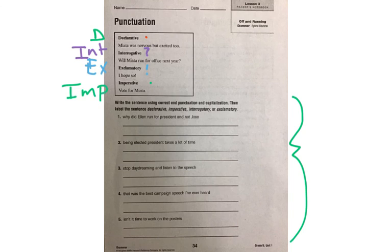So when you look at number 1, you can see that the word Y is the first letter of a sentence, so that needs to be a capital W. So why did Ellen run for president and not Jose? This is an interrogative sentence, and it needs to end with a question mark because it's asking a question. You can go ahead and work your way through 2 through 5 and make sure you're adding in the proper punctuation and then telling me what type of sentence this is. And in this sentence, it's an interrogative sentence, so you're going to write INT.